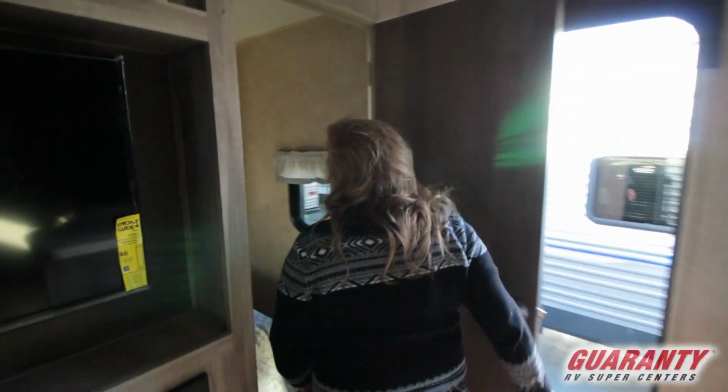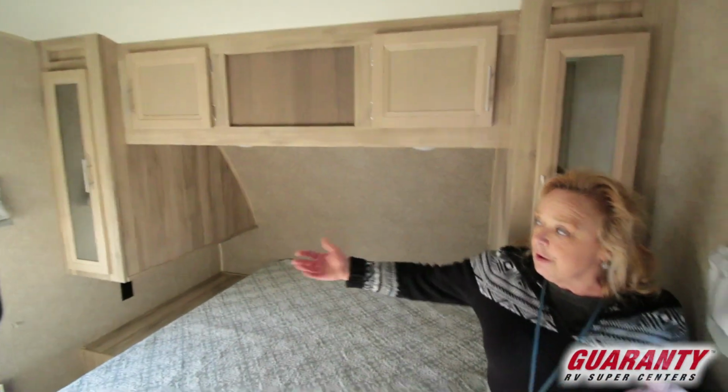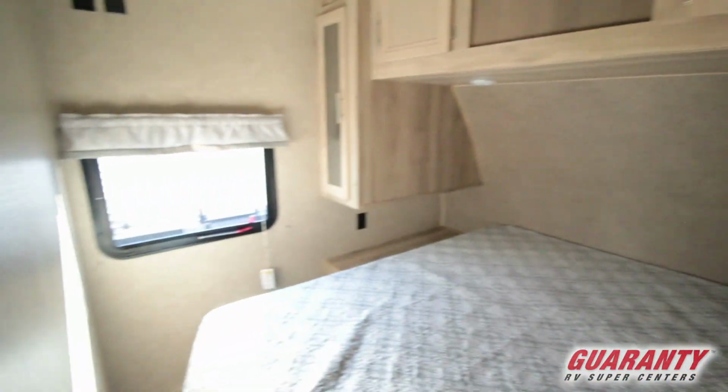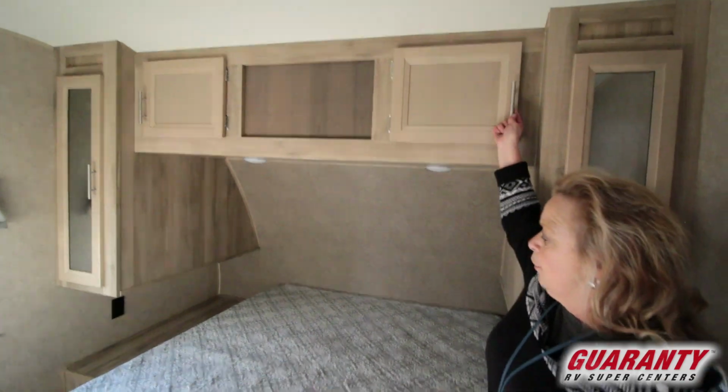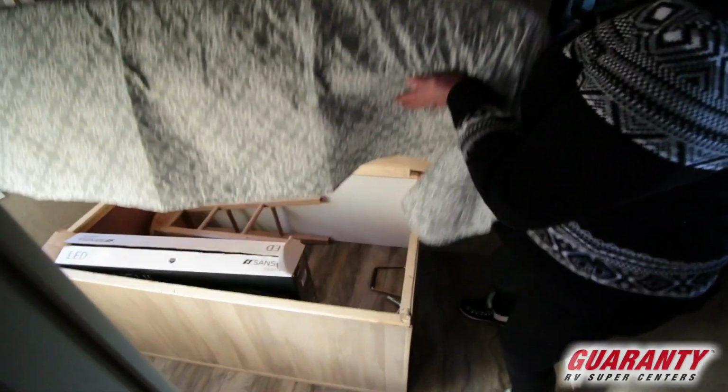It's got a good sized bedroom in it and a nice bed. Cross ventilation here, so you got a window on each side. A great big wardrobe closet here, super deep. More space up here for storage. Nice bed right here. And then of course you've got some storage under here as well. There's the other bar stool.